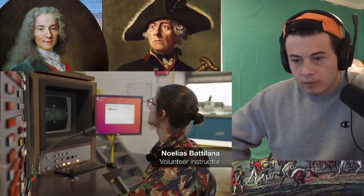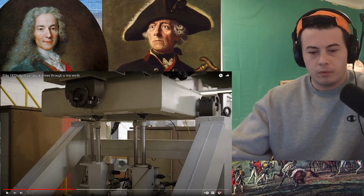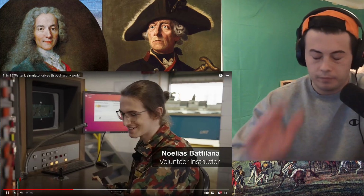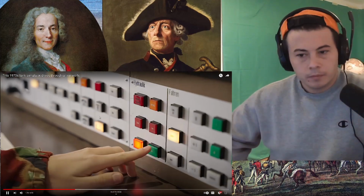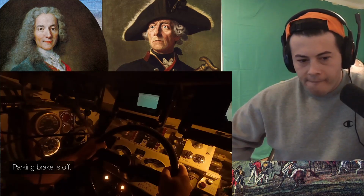All right, so I'm gonna start the hydraulics. Oh boy, okay. Sounds good. Now you can start the main motor. Starting the main motor. Very well. Sounds good. Parking brake is off.